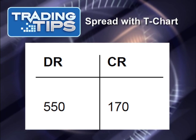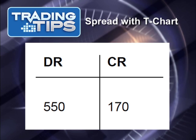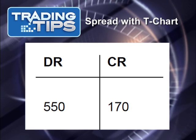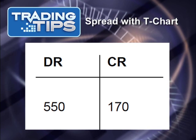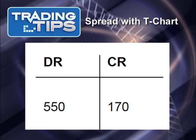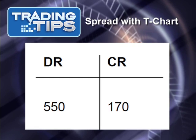If you were to buy a $40 strike September call at $5.50 and sell a $45 strike September call at $1.70, this would be a debit price spread. Debit, not credit, because you spent more, $550, than you received, $170. This is demonstrated in the T-chart below.